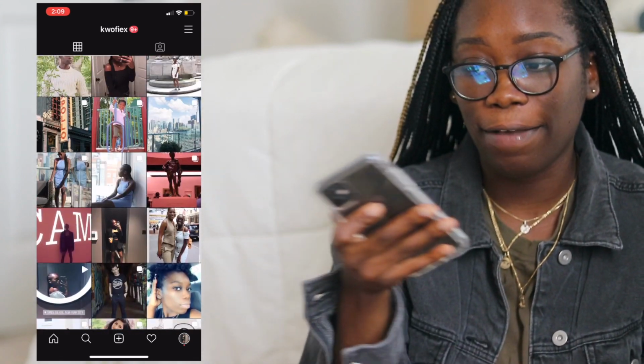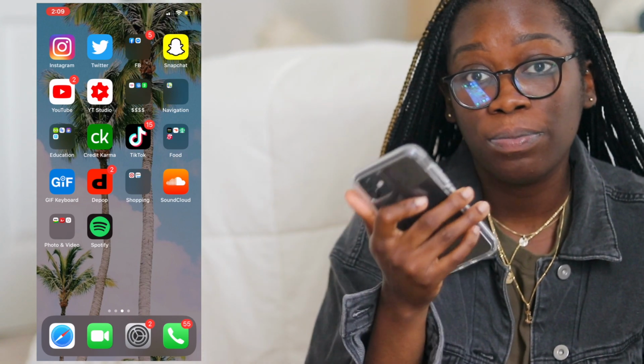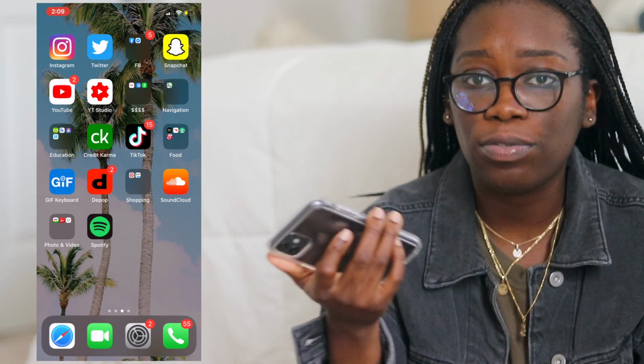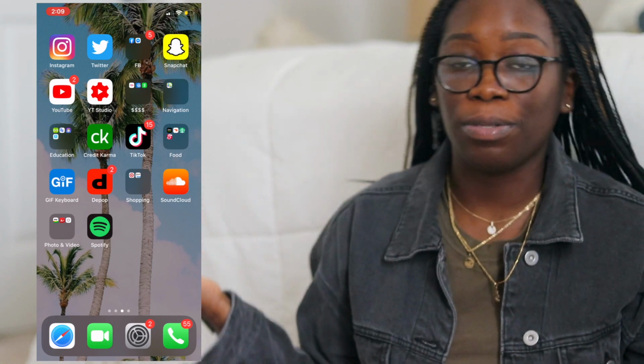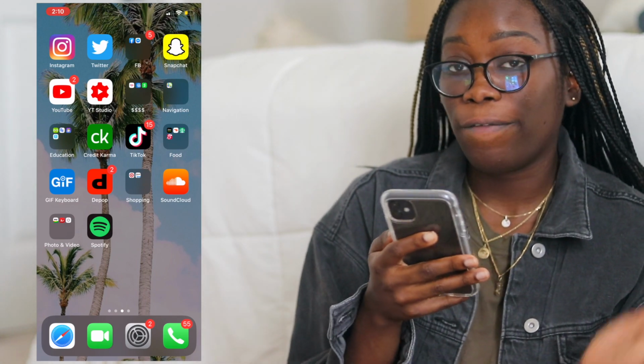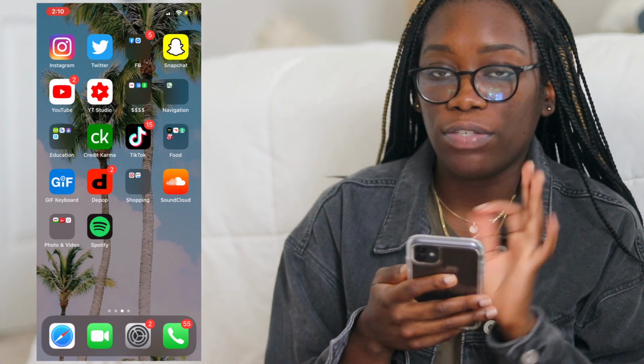And then the next app I have is Twitter. I love Twitter way more than Instagram. I know a lot of people don't even use Twitter or are confused about it, but it's really simple and funny. Like, that's where all the memes come from. So I prefer Twitter. And then next I just have a folder that is for Facebook.